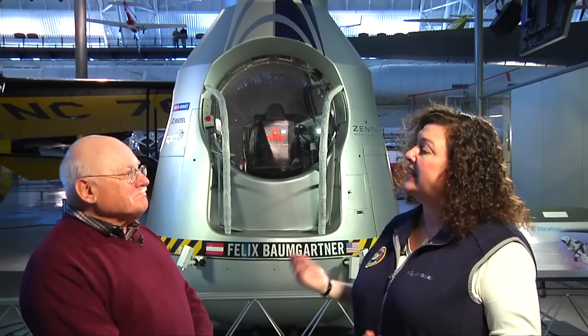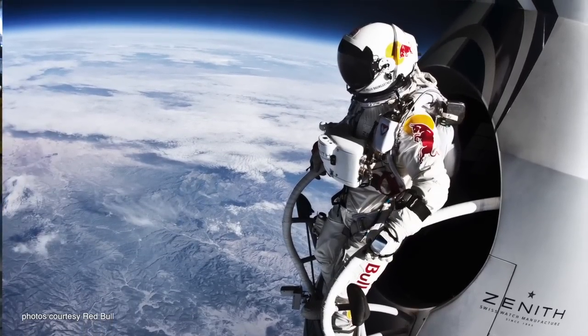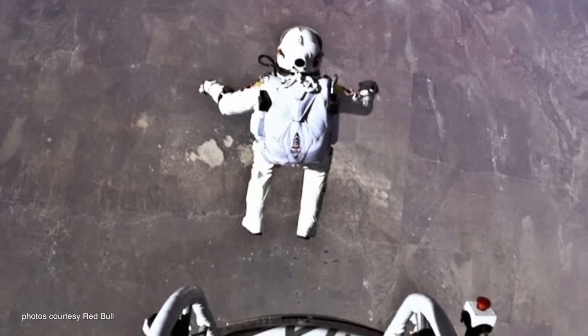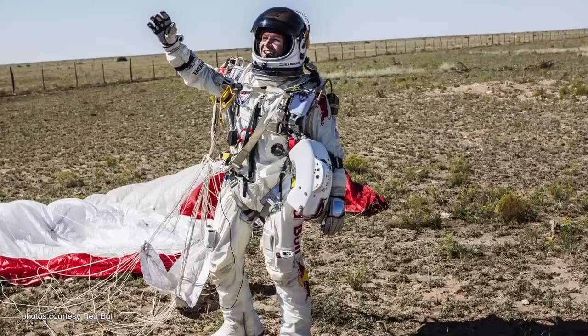Tom, we're in front of the Red Bull Stratus capsule. Do you want to tell me a little bit about why we have this here at the museum? Sure. At one point, this capsule set 2 world altitude records, the highest a balloon had ever flown and the highest parachute jump. In October of 2012, Felix Baumgartner jumped with his parachute from this gondola from 128,000 feet. So world altitude balloon, world altitude parachute.